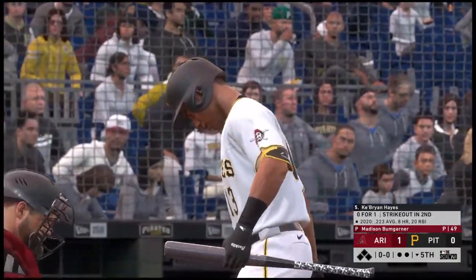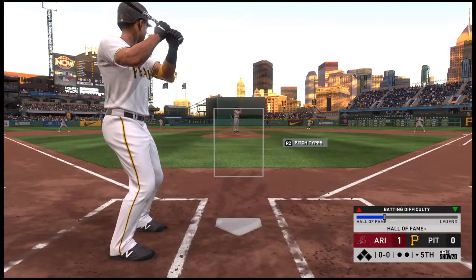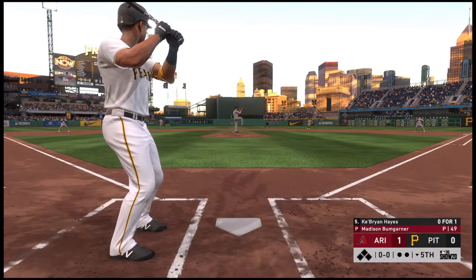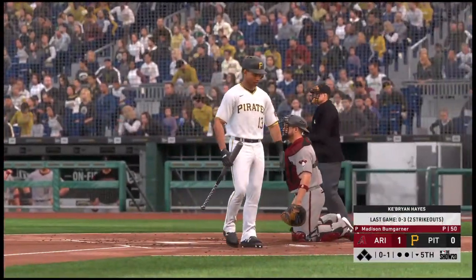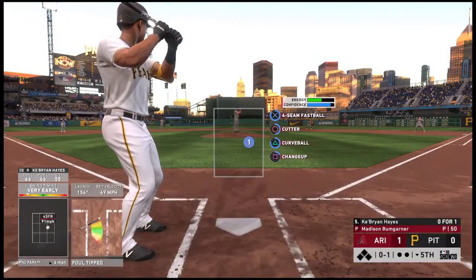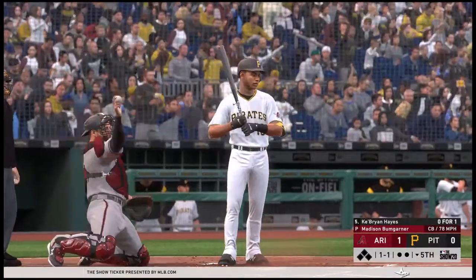So the next to the plate for Pittsburgh, Ke'Bryan Hayes. He'll begin things here against Madison Bumgarner. We're moving through the middle of this ball game right now. If they want to get things going, how about trying to get some base runners on, or at least get a base hit? They don't have any hits going into this part of the game. The windup and the 0-1. That misses wide. 1 ball and 1 strike.